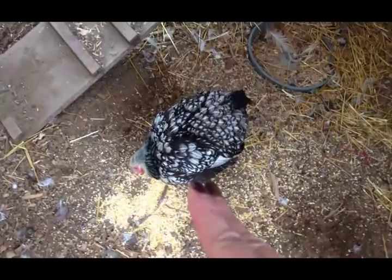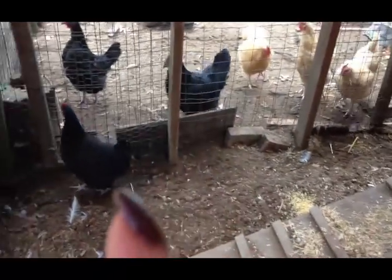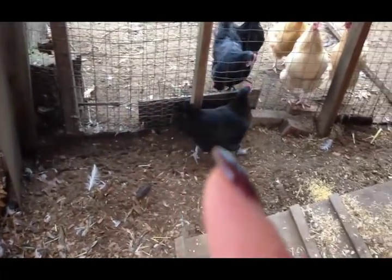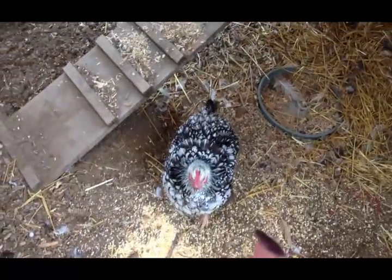She was in here all by herself. And that chicken, it's a long story, but she wound up being all on her own. And so we had 2 chickens all on their own, so we introduced them. That's why she's pacing so much. She's still not used to being in here. But so far, so good. They seem to be getting along well.